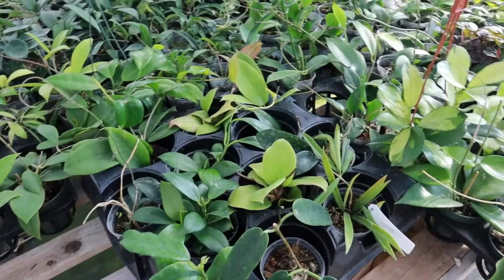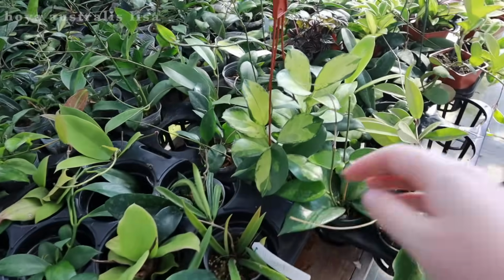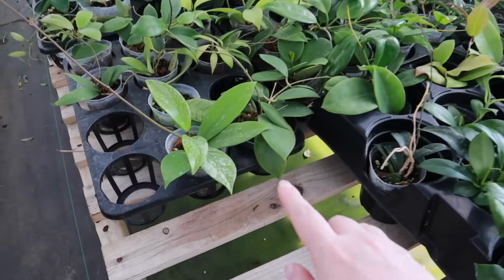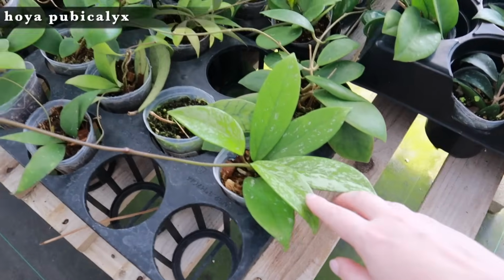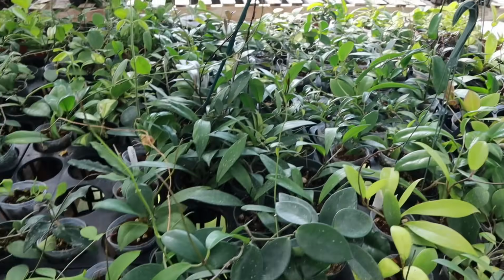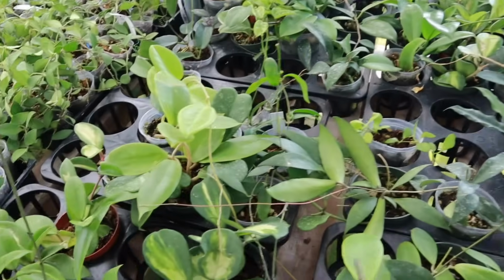Loads and loads of Hoyas here. Big section, Australis Lisa, and ooh, probably a Pubicalix here. Probably a Pubicalix for 10, which I think is totally reasonable.